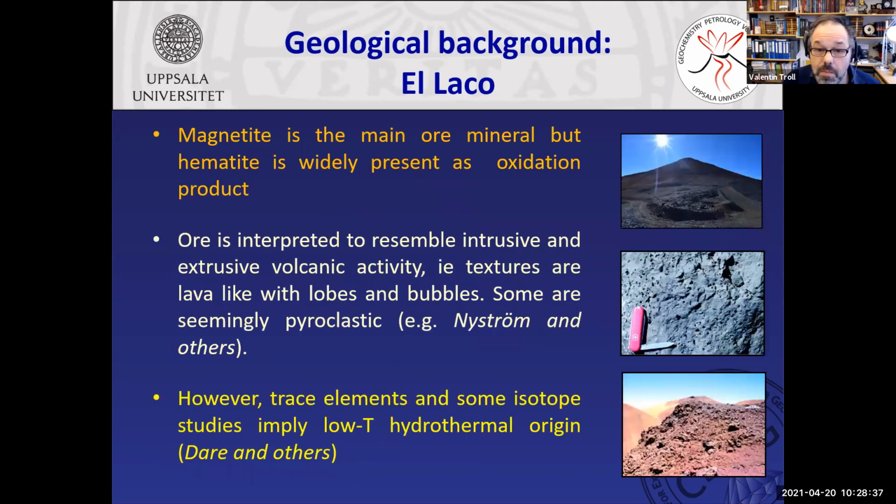So magnetite is the main ore mineral there. Currently, it is not being mined. When I was there 2 or 3 years ago, we were allowed in, but there was no mining activity. The reason we were given is that it's too expensive because the altitude is too high. Most of the ore deposit is above 4,500 meters.